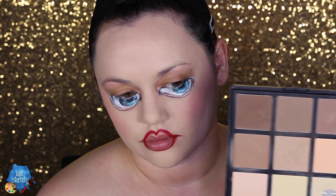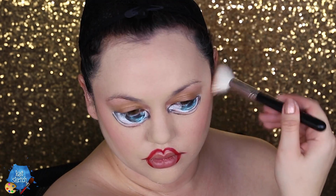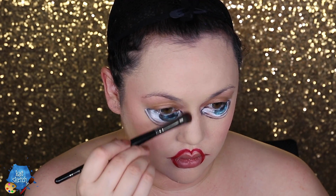Now I'm getting my favorite contour palette to start contouring the cheekbones and sides of my face to make my face look a little bit more snatched and doll-like, and on the bottom of my chin and the temples and my forehead as well to make it hopefully look more animated and doll-like. And I can't forget to contour my nose as well to make it look a little smaller and cute, like a doll.